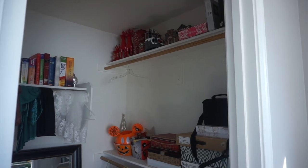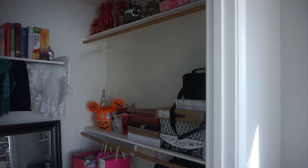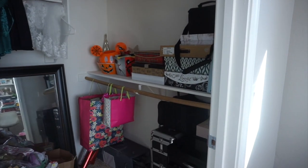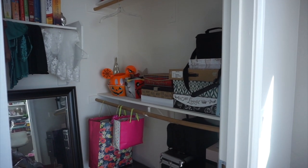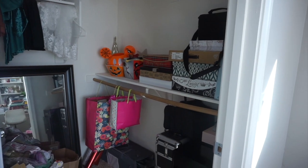So all my Christmas stuff is up there. If you guys missed me taking down all my Christmas stuff, I'll put the card up here so you guys can watch that. I store all my fragile stuff up here for Christmas, so I figured I could keep the theme with this closet and put seasonal things in here that I don't really want to put in the garage to get dusty, or I don't have room in bins.